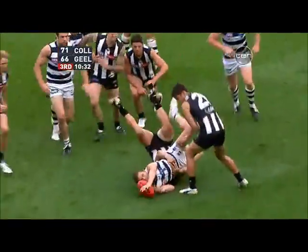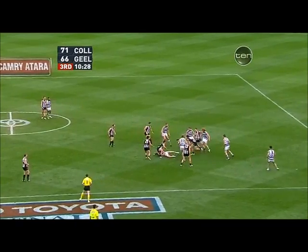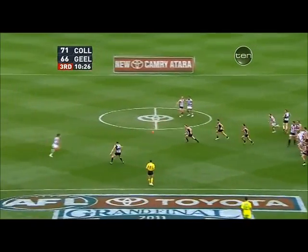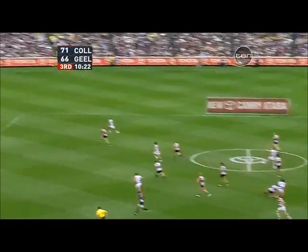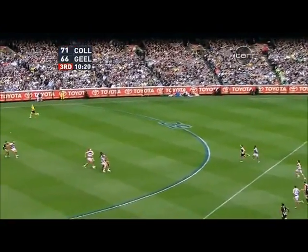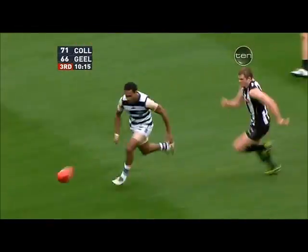Pendlebury, Selwood, Ball, all top liners, all out there for their team, going hard. So too Stokes, heaved it forward. Christensen was absolutely superb. Release Kelly, instant kick. Hawkins again. Johnson hasn't seen it for a while. He goes to ground. Corey to Varco.